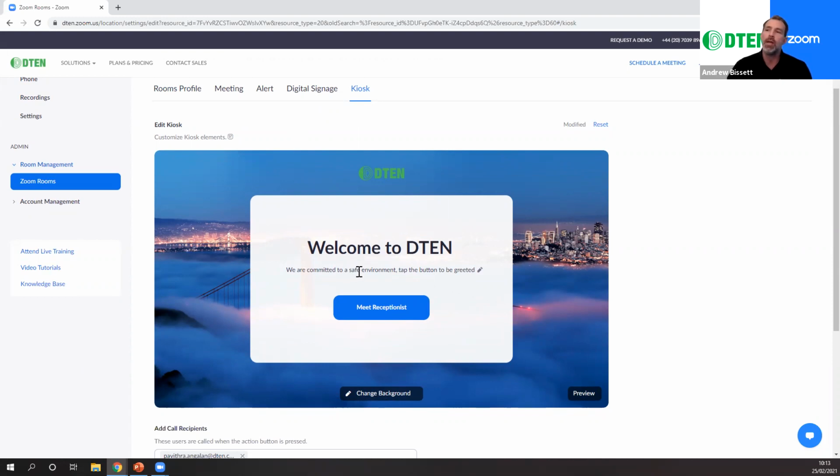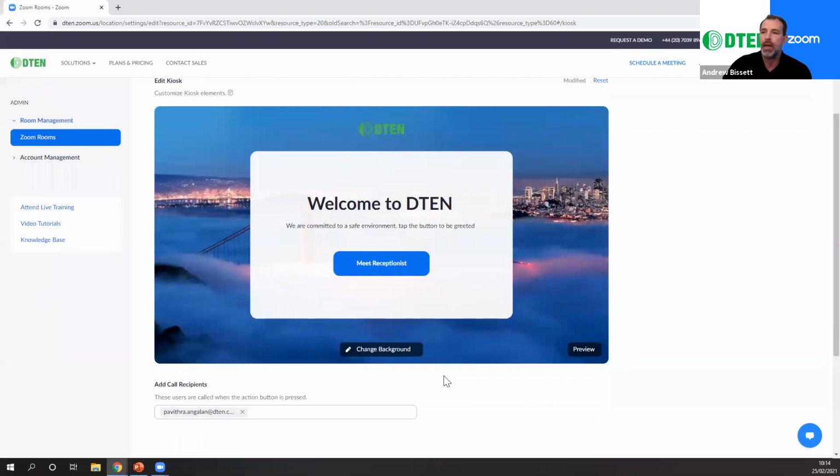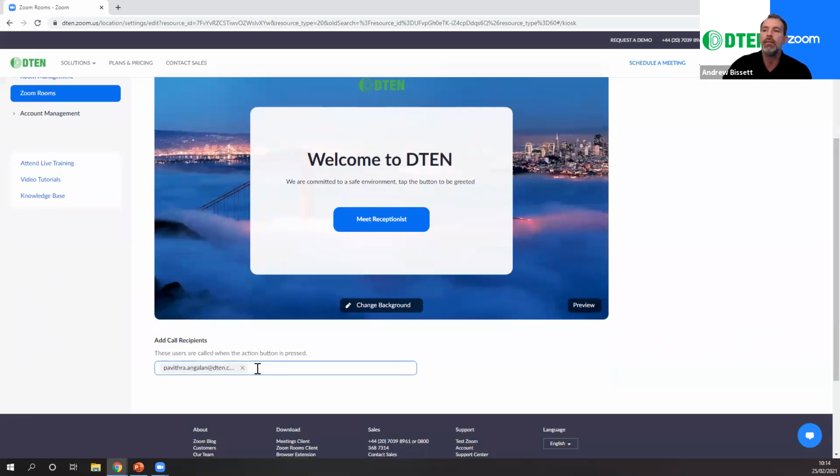A quick reiteration of the fact that we are committed to a safe environment, and we give instructions to tap the button below. And below this is actually your call button. I've named it Meet Receptionist, and you can even change the background. And you can then add the people that it would call. In this instance, Pavi is set up as the person that our reception will call. You can actually save up to 4 people.